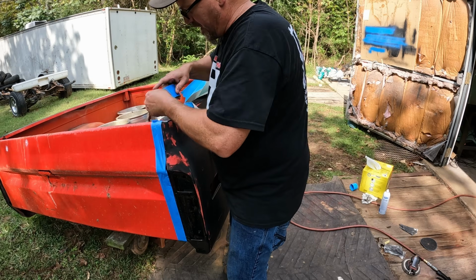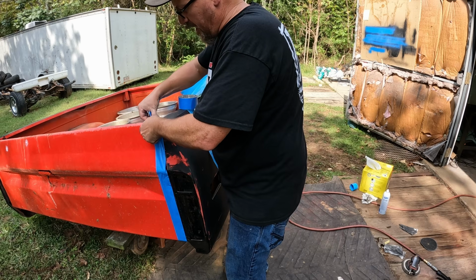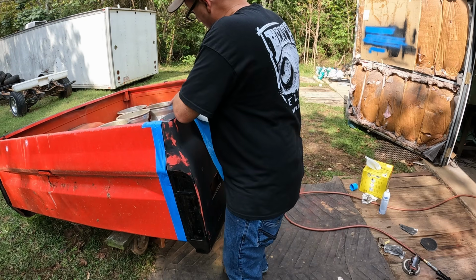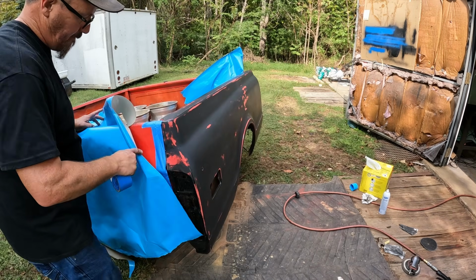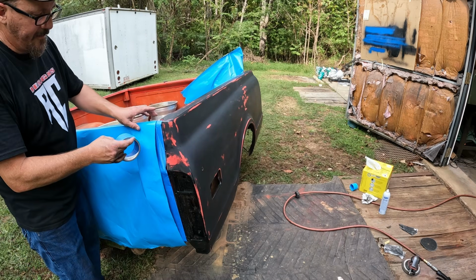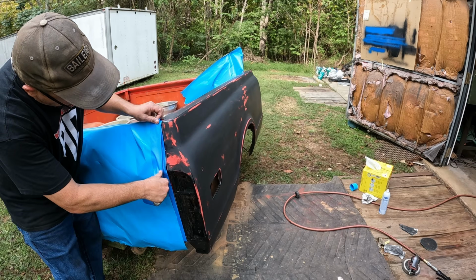Man, I'm already sweating. I need an indoor paint booth. I used to paint in there, and then we started building cars in there, and now I ain't got no room to paint in there. That's all I'm gonna do right here. Nothing fancy.